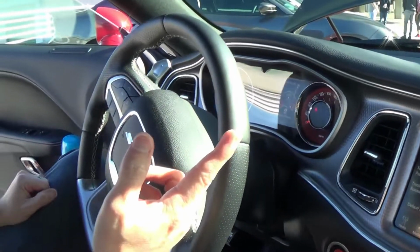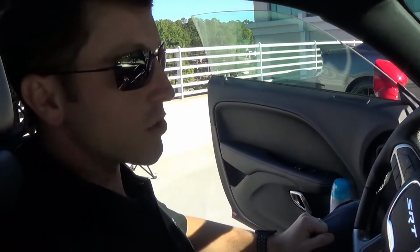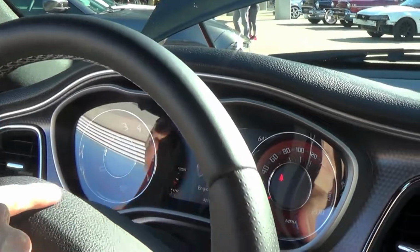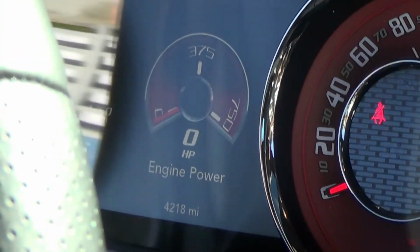Car comes with 2 keys. A black key that unlocks only 500 horsepower. The red key allows you to unlock all 707 horsepower at the crank. Right here you can see I've got the engine gauge on, and it'll show you the horsepower that the engine's making at that point in time. And notice the gauge goes up to 750, and they claim it's 707 horsepower.